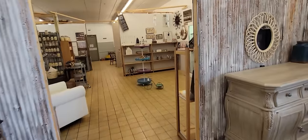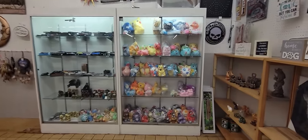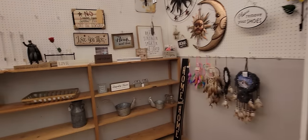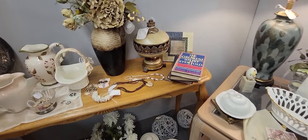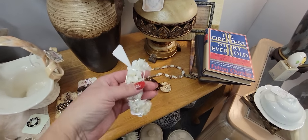I'm gonna walk around without a cart first, just to scope it out, because right now I'm walking in and it seems like it might be, ooh, look at all those plushies. Might be a lot of new items, which is not what we're looking for. I mean, it's not all new things. There are some vintage pieces here. Ooh, that is a big chonky bracelet.